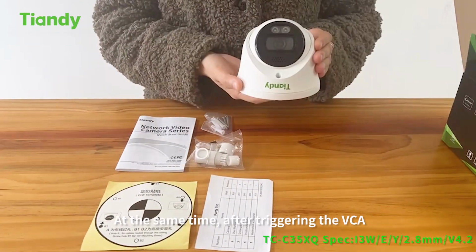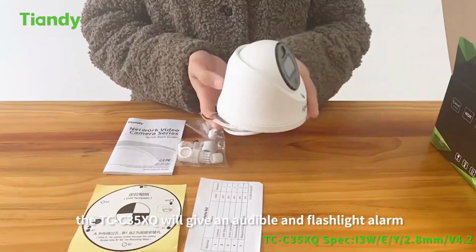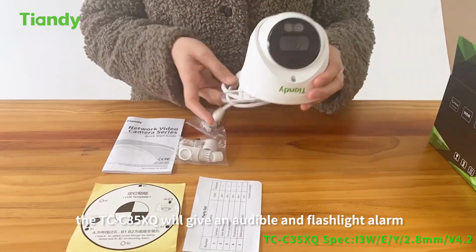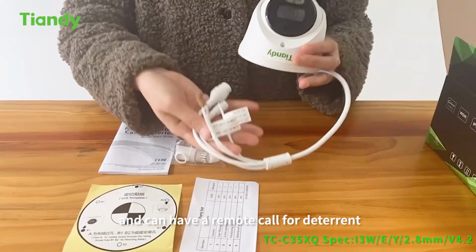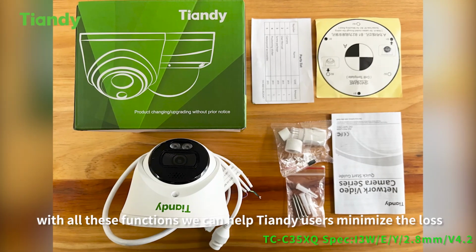At the same time, after triggering the VCA, the TC-C35XQ will give an audible and flashlight alarm and can have a remote call for deterrent. With all these functions, we can help Tiandy users minimize the loss.